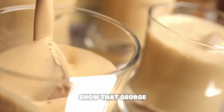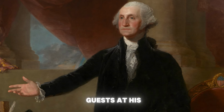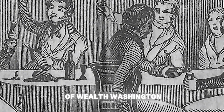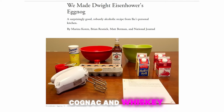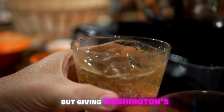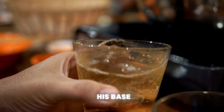Historical records even show that George Washington served an eggnog-like drink to guests at his estate, Mount Vernon. Being a man of wealth, Washington didn't skimp on the booze. Rum, sherry, cognac, and whiskey were common choices for mixing with eggnog. But given Washington's fondness for rum, it's likely he used that as his base.